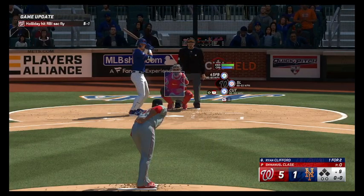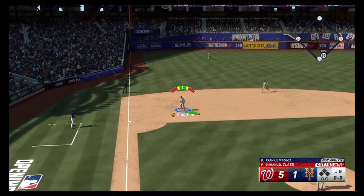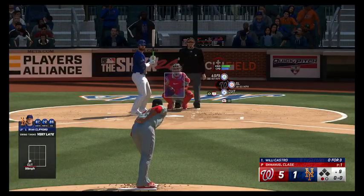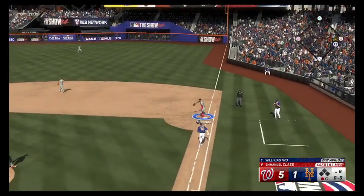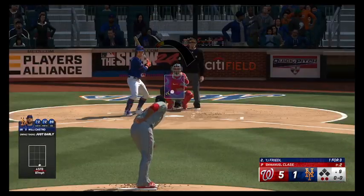Crawford up now for the Mets. One for two. And the pitch, on the ground to the left. And the leadoff man retired here in the ninth. Really nice job to get your first out of the ballgame. To the right side, and he handles it, gets it to first. A couple of quick outs, so they're down to their final out.